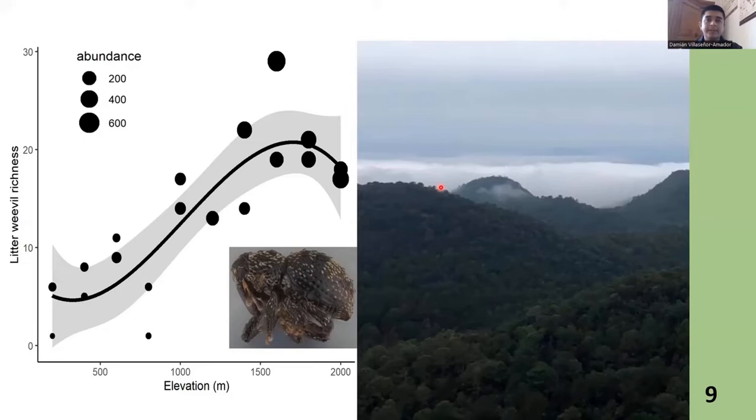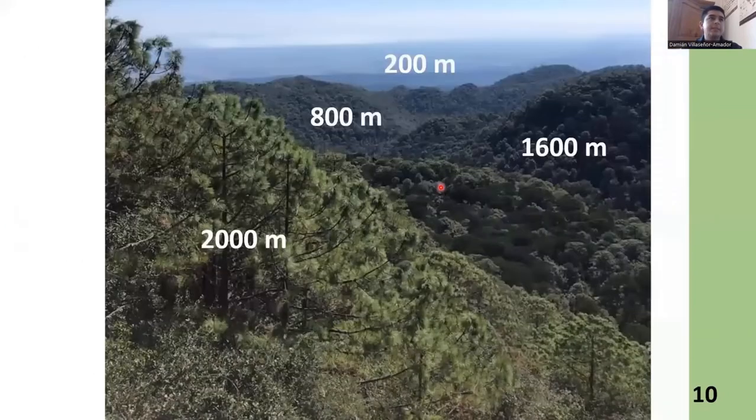The presence of forest at the highest elevations could be mitigating the decrease of forest limb diversity, such as leaf-litter weevils. The presence of a primary forest spanning the entire elevational gradient from 200 to 2,000 meters of altitude could be a driving factor of the weevil richness pattern.